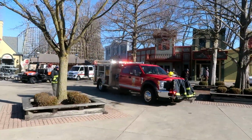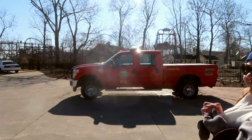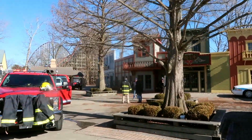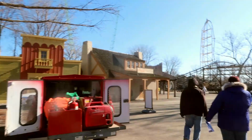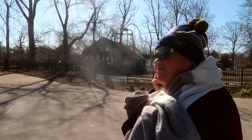Just saying. Cool, they got a lot of the emergency trucks out here, so you could check them out, look in them, stuff like that. This is by the first aid, which is right there. There's a sensory room that we could go in if we wanted to, but we want to go into the sign shop instead because that sounds a lot funner than first aid.